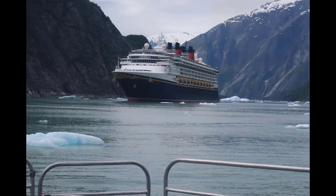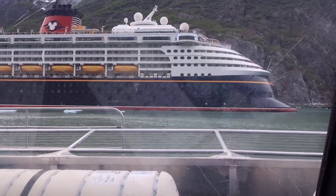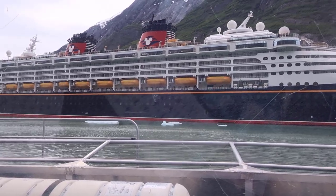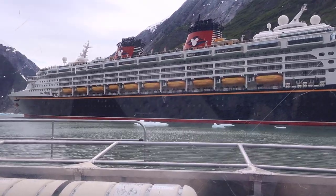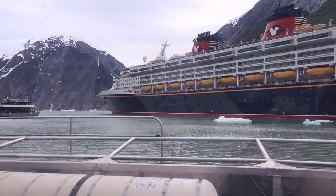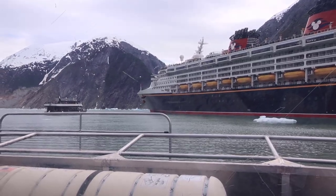And the Disney Wonder, I'm going to have videos here. The Disney Wonder comes up here, and I'm used to aircraft carriers. We don't have bow thrusters, we don't have stern thrusters. The Disney Wonder has three bow thrusters, two stern thrusters, and she literally pivots in place to come out of here, and that's the end of the video.